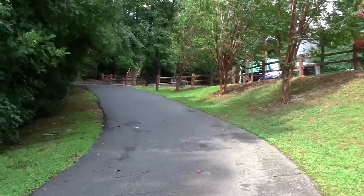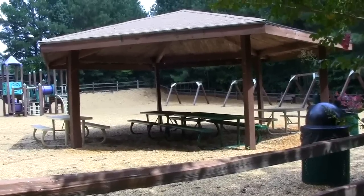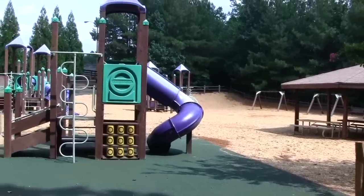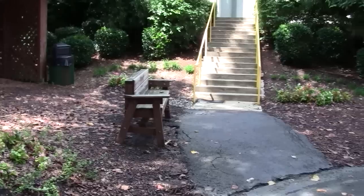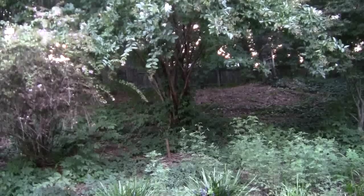Now the trail goes uphill behind the playground. There are a few picnic tables under the pavilion here at the playground. Here's another shot of the wonderful playground here at the park. We have several park benches located alongside the trail.